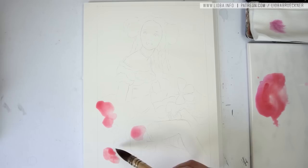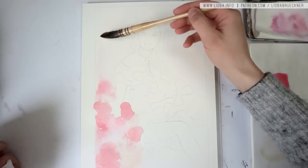So today I'm gonna show you the process of my piece It's Only Forever for the Potion Spells and Magic Show at Penumbra Gallery in Portugal.